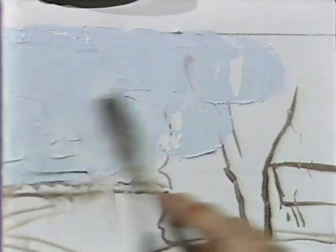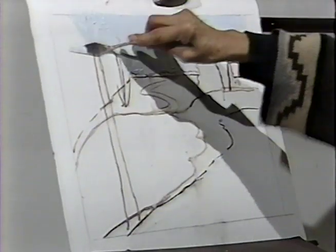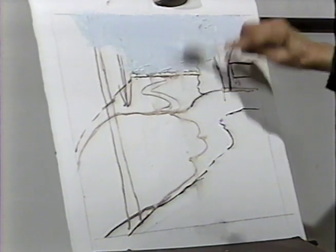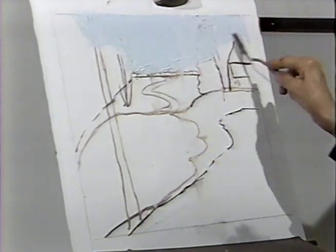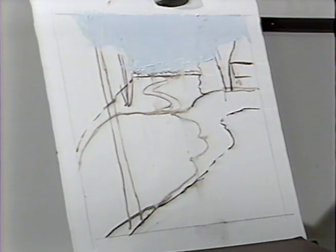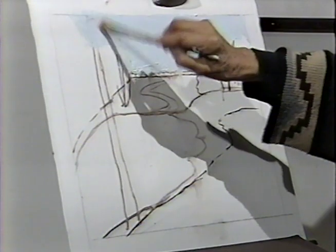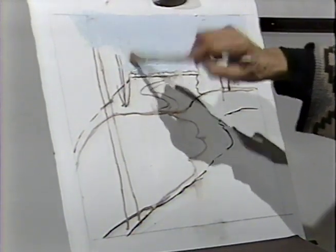The way I put the paint on is very quick, because when you are working out of doors, you're working against time, and time slips by, and so you have to work as quickly as possible for certain areas. You can always refine the work later when you get back to your own place, where you're not subjected to the winds and the cold and all the vagaries of being out of doors.